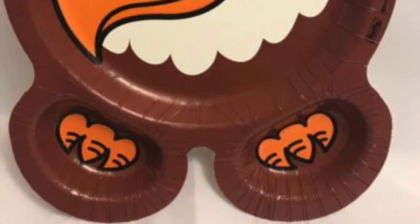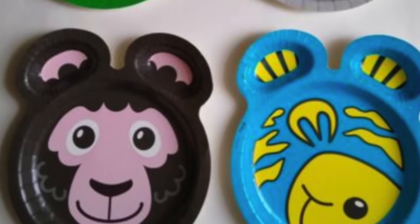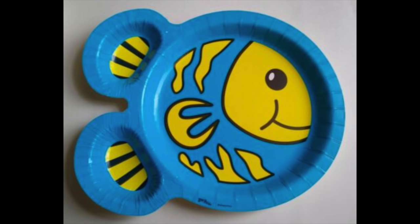But what makes these even cooler is how there were a variety of different plate arrangements for each animal. Some designs used the smaller sections as ear placement, while others placed them at the bottom for legs. Rarer plates were even turned on their side for fins and tails, making this a really creative idea.